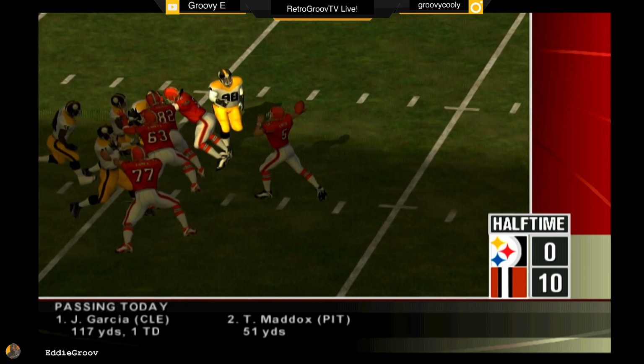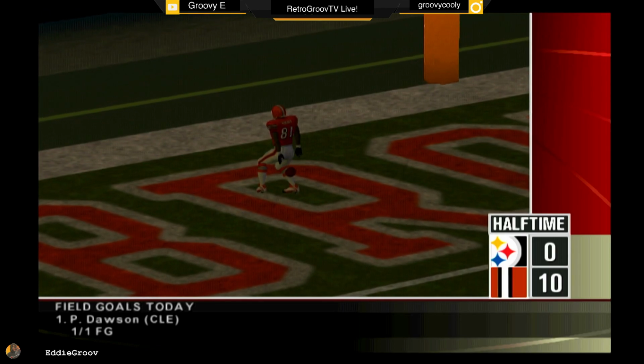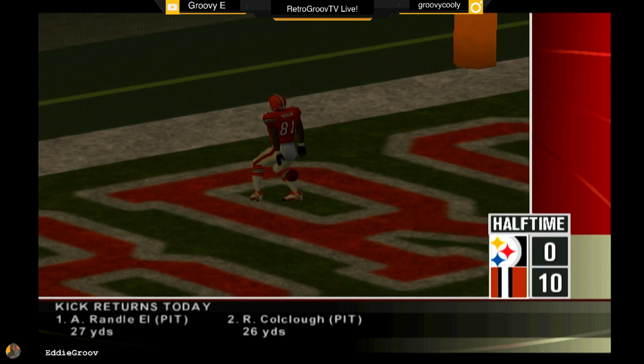We'll pick up the action midway through the first quarter. Quincy Morgan is going to work to get himself open. As you see, he hauls it in. A 32-yard touchdown for the Browns. The Browns get the first points of the game and go up by 7.